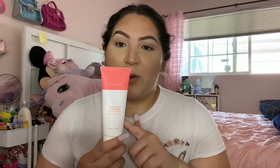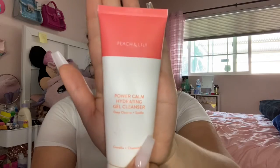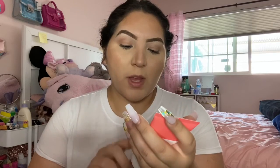But yeah, so after this, I'll pat my skin a little bit dry, not fully. And then I go in with, I have 2 cleansers that I use because this one is out. I just kept the bottle for the video. So this is the Peach and Lily Power Calm Hydrating Gel Cleanser. This is my favorite cleanser.